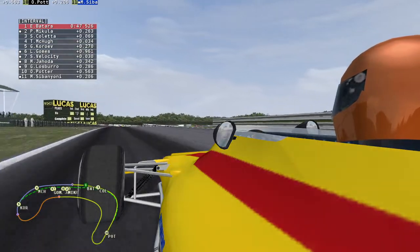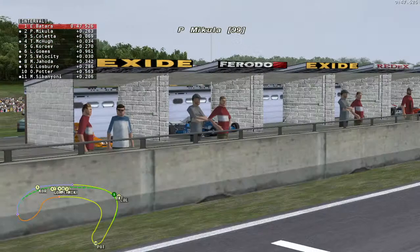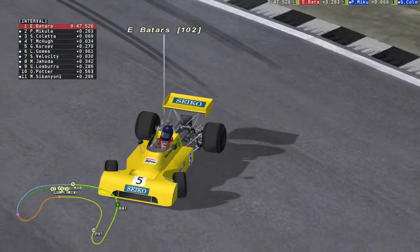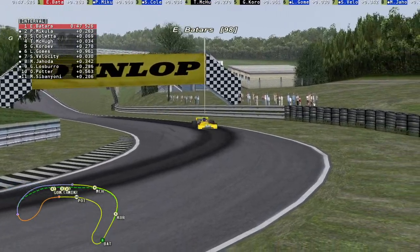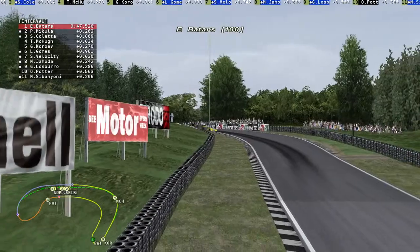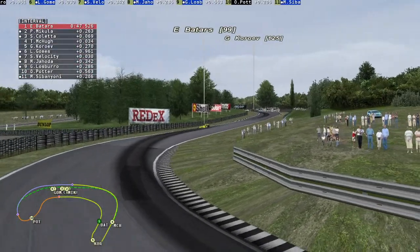Eddie Patel goes to pole position with a 47.5. Sorry to cut you off here as Coletta goes into Paddock Hill Bend, but Eddie Patel with a mega lap. What did he say? He didn't practice? He didn't practice? I call battleship on that. What a lap! Oh my god!